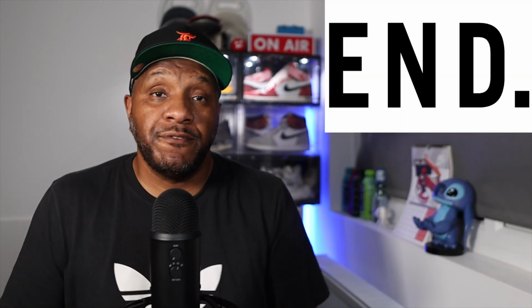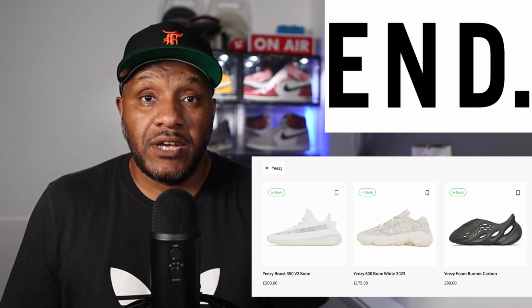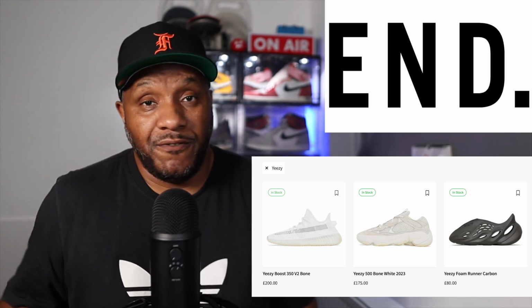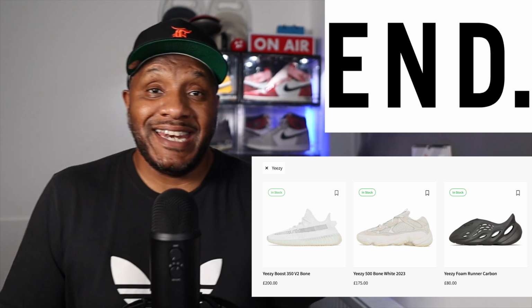End Clothing also have the full run, the 350, the 500 and the foams. Again, these are going for the same retail price. There's no hype or £5 extra fees on these. Again, £175, £200 and £80.